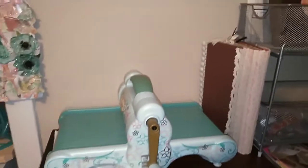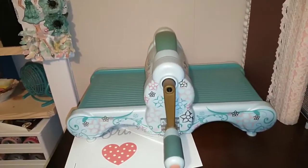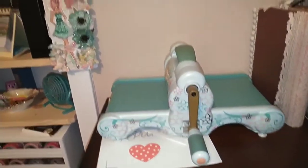This is empty. This is my Big Shot. I finally have a spot in here for my Big Shot. I just haven't really got into using it. I don't have a whole lot of dies, but what I have, they're all in here, and I'm going to start using them.